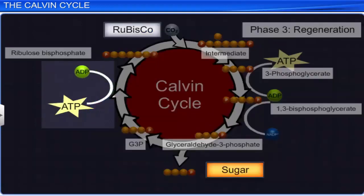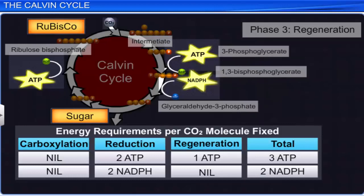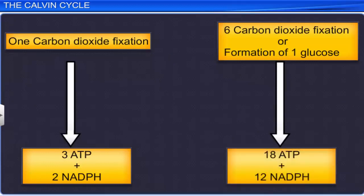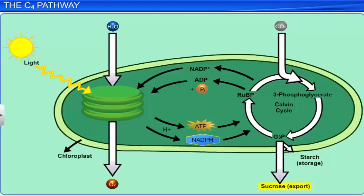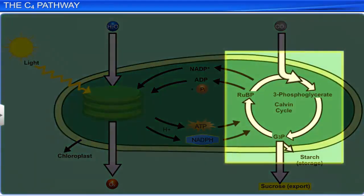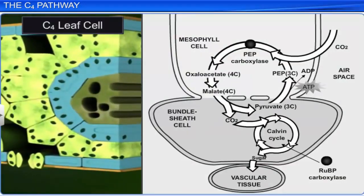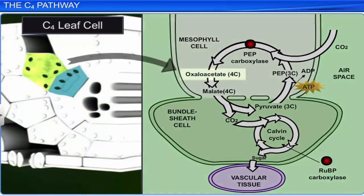In the regeneration phase, 1 ATP molecule is utilized to form 1 RuBP. Hence, during the Calvin cycle, 1 carbon dioxide molecule needs 3 ATP molecules and 2 NADPH molecules for fixation. Therefore, the net utilization of energy for the formation of 1 glucose molecule would be 18 ATP and 12 NADPH molecules. So far, you have learnt about the Calvin cycle in C3 plants, where 3-PGA is the first product of carboxylation. Let's now study carbon fixation in plants that have the first product of the Calvin cycle as a 4-carbon compound.